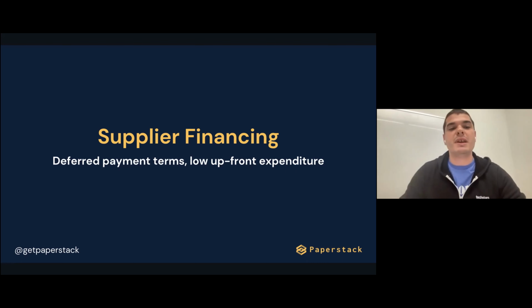The bigger the company that you purchase from, the bigger is the likelihood that they'll be offering supplier financing. So definitely ask for that option when purchasing large amounts of inventory.